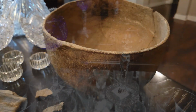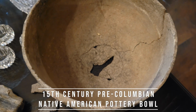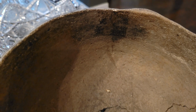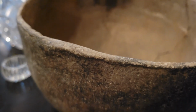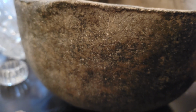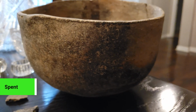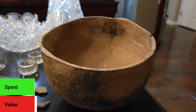Next is the 15th century pre-Columbian Native American pottery bowl that I picked up. We're from the Mississippi Valley in Mississippi, which is where I'm from. I have not bought a Native American piece this large before. We paid $195 for it, but the replacement cost is $680.